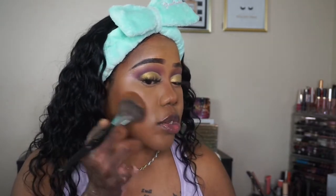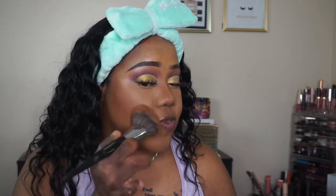So now that we have our little nose contoured, I'm going to use that same shade. And actually that shade is called Jet Setter in the palette. I'm going to use that to bronze my cheeks. This is also another Sephora brush. This is number 50.